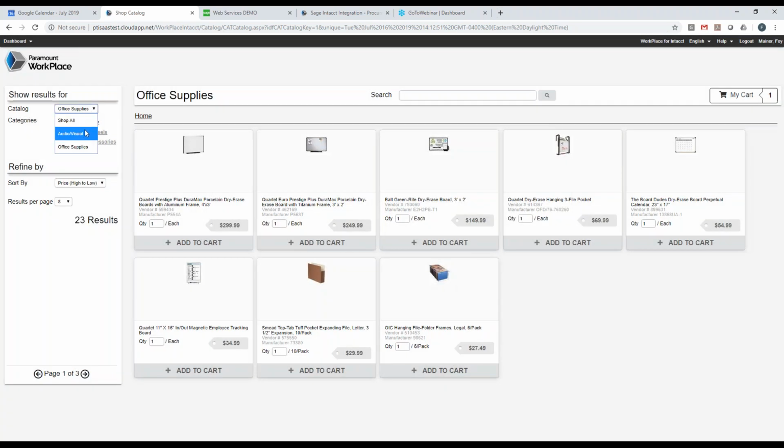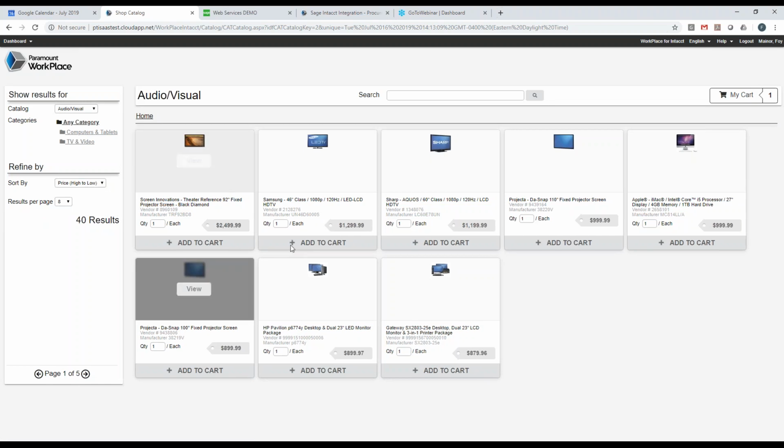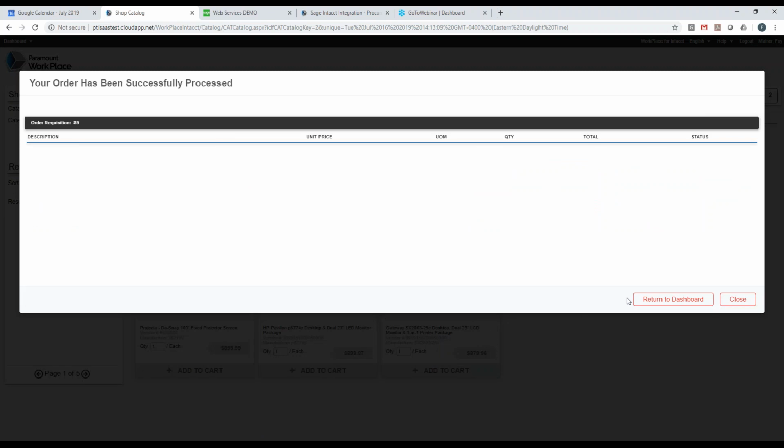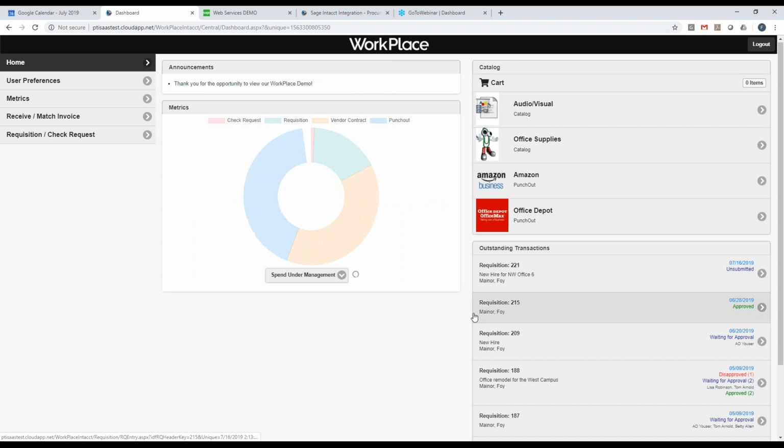You could also shop additional catalogs that you may have access to, select additional items, add those to your cart, and then when you're done building your cart, review the items, update or remove anything, and then click on Create Order Requisition, and that will now create a requisition within the workplace application and submit that requisition for approval.